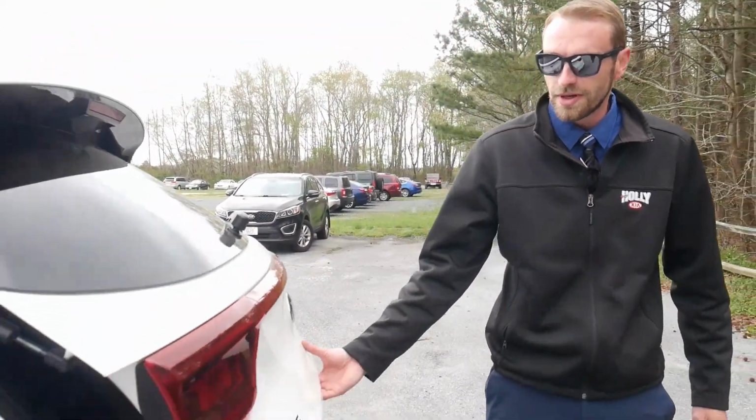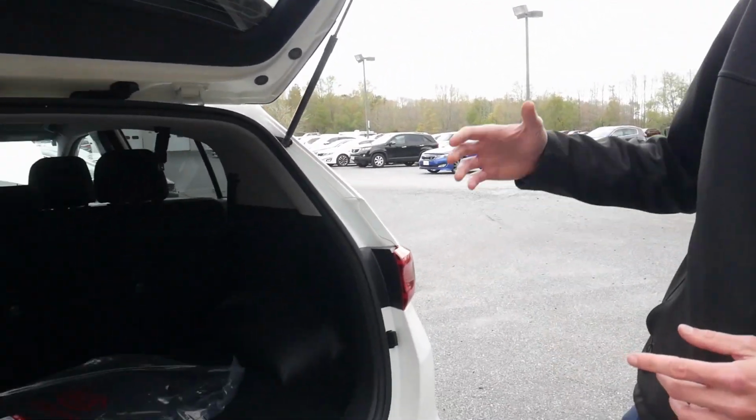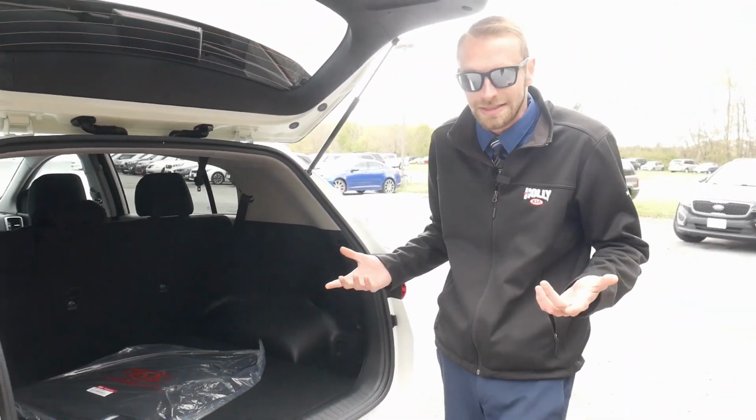So this one, we're going to take a look because all Sportages are standard with 2 rows of seats. So in the back here, you've got plenty of room. You could probably fit maybe 2-3 bags of golf clubs and a couple dead bodies if you're in trouble a little bit. You never know.